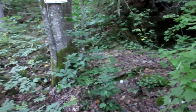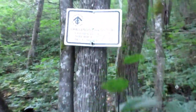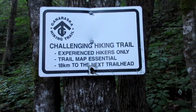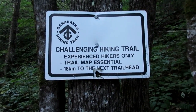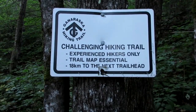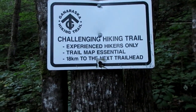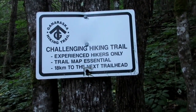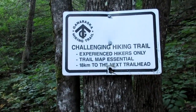Okay, well, we're about 2 kilometers into our hike, and they put a very nice sign here. I'd say we're fairly experienced, and we knew we were coming to a somewhat challenging hiking trail, and we have a trail map on our phone with the GPS app. 18 kilometers to the next trailhead, but it doesn't do any good getting there because your car is at the previous one. But anyway, they're warning you.